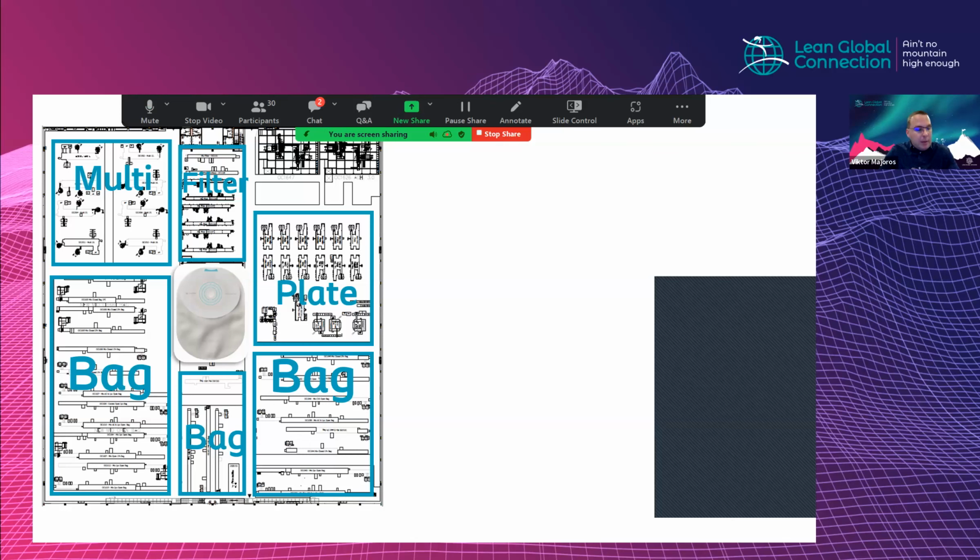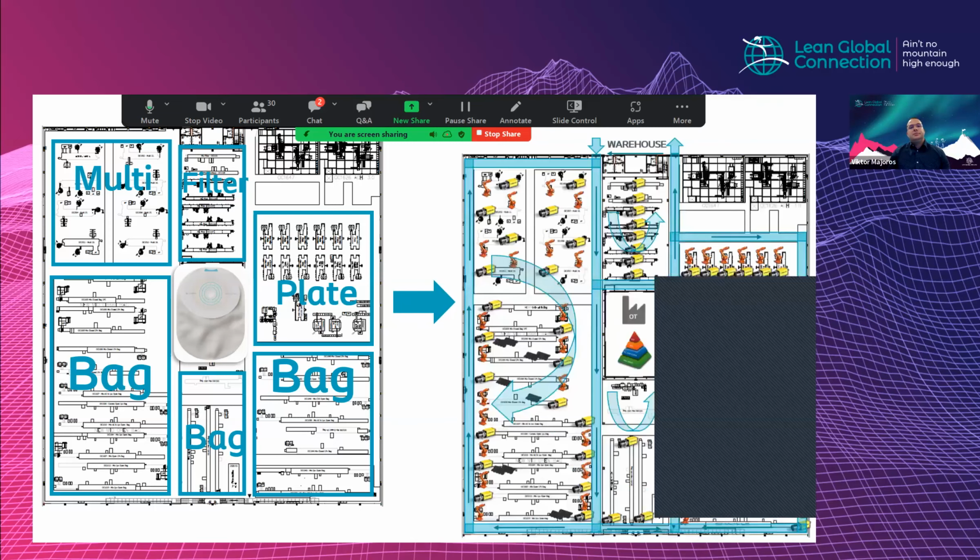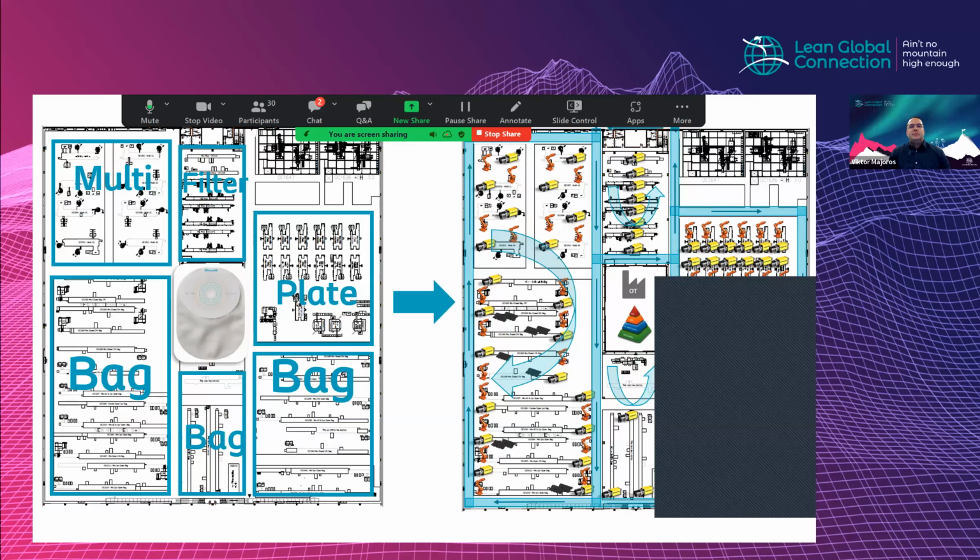And I'm happy to say that that was the past. So currently, we have a totally different layout, in an overview, and the reason is the automation. As you can see in this layout, the previously presented automated equipment was implemented or will be implemented on many machines, almost every machine in this location.